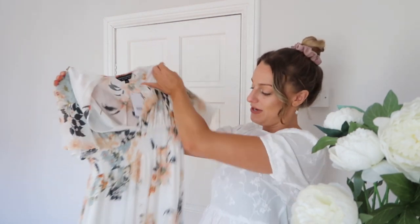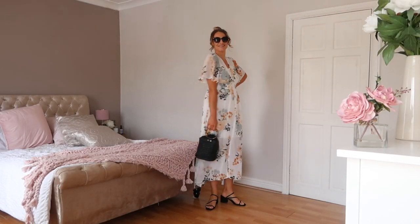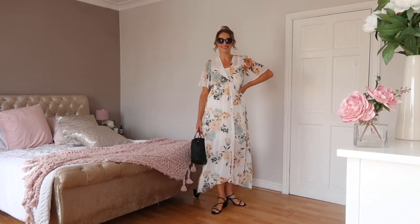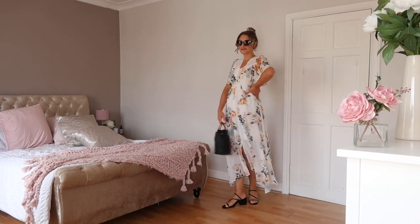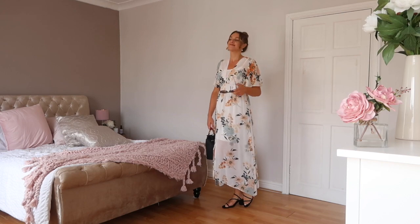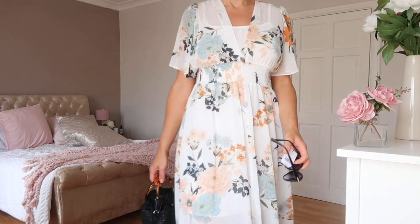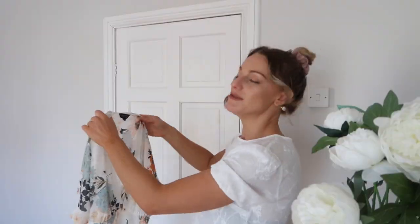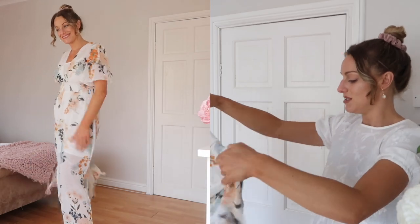It's very flattering. It's a very soft, light material, so it will definitely keep you comfy and cool and chilled during the summer. I think the pattern and the colours in the pattern are absolutely gorgeous. It has got a dress inside, which I think is lovely, so in a sense it's double lined. I really like this. I'm just really surprised I like this. This one says it's 45, but I don't think it was. I think this was in the sale.